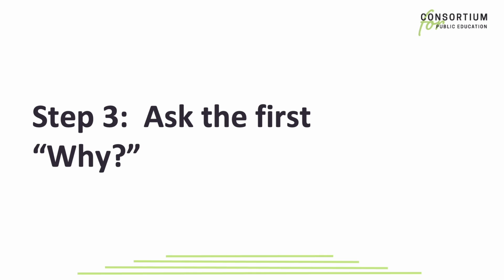Step 3 would be to ask the first why. Why is this problem occurring? Why isn't this process working effectively? Make sure the answers identified are based in fact. If they are not, this method can become a process for deductive reasoning, which will produce a large amount of hypothetical answers and no clear path to implementing a countermeasure.